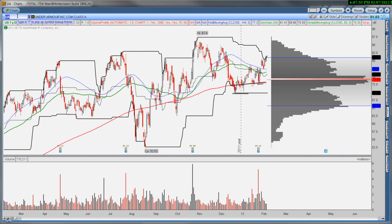Under Armour, it's at the value area high for the year. I'm not sure that's going to matter much. What I think is more important is this 75 to 72 level is such big volume. If we see any type of pullback, the likelihood for a bounce on the 200-day moving average is pretty great. So I do like Under Armour on any weakness. Hopefully you own some from around $74. That's where we've been covering it, and expect more upside.